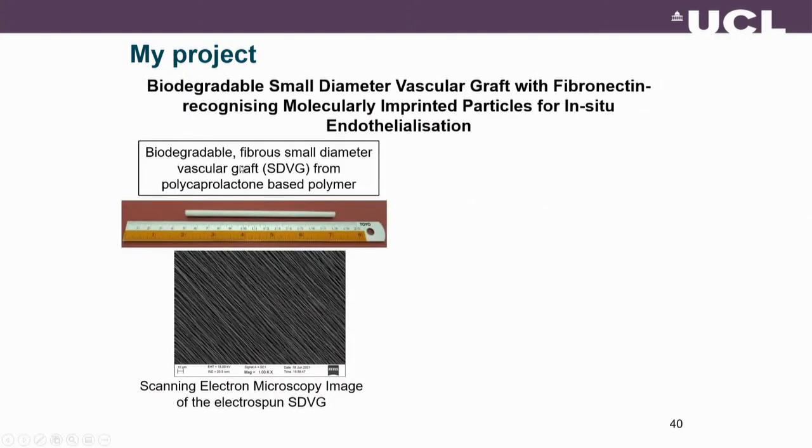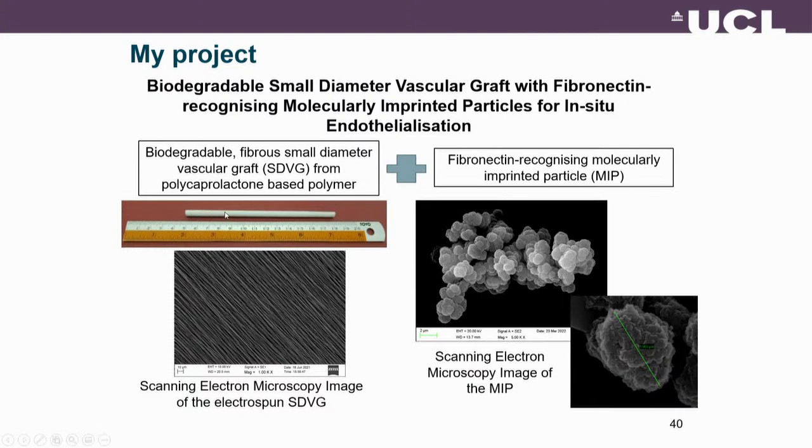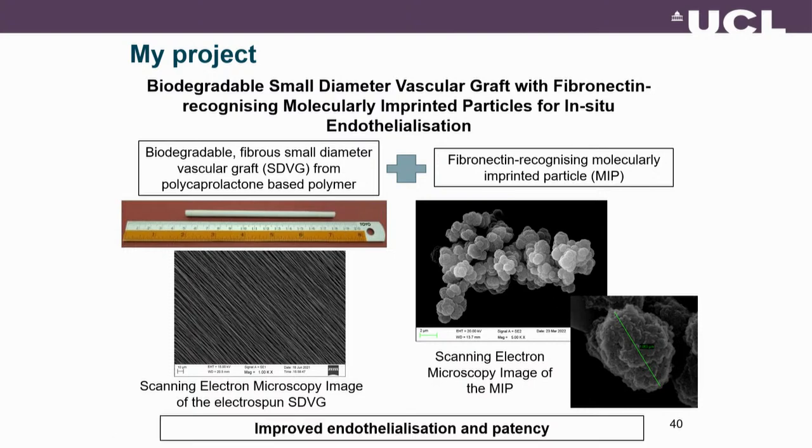So the biodegradable SDVG from polycaprolactone-based polymer has previously been developed by my supervisors at UCL. It has a fibrous structure which mimics native artery. We will equip the inner surface of this SDVG with fibronectin-recognizing MIP from the University of Pisa. These particles will capture and bind to fibronectin and enrich the SDVG surface with fibronectin, hence improving endothelialization and patency.